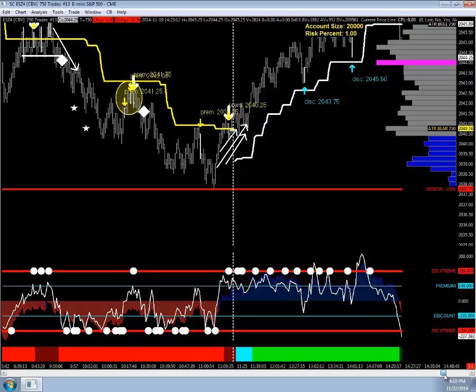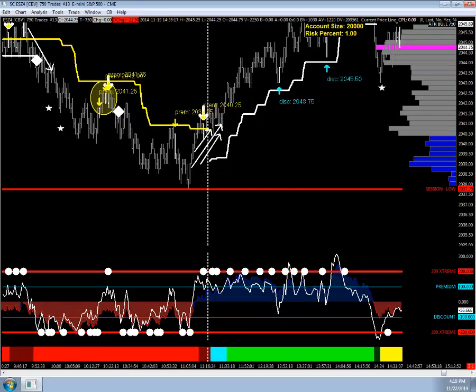I would say, here's just a hint for aggressive traders. Once we get an ATR shift, is it okay to buy up here like this, aggressively? It is for aggressive traders. Most everybody is going to wait for an opportunity to buy some sort of a pullback.